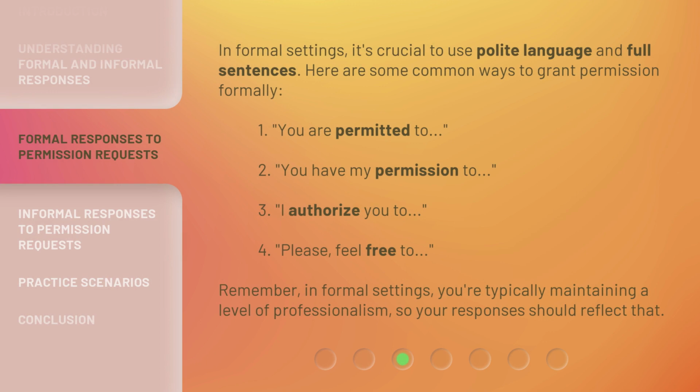In formal settings, it's crucial to use polite language and full sentences. Here are some common ways to grant permission formally. 1. You are permitted to. 2. You have my permission to. 3. I authorize you to. 4. Please. Feel free to. Remember, in formal settings, you're typically maintaining a level of professionalism, so your responses should reflect that.